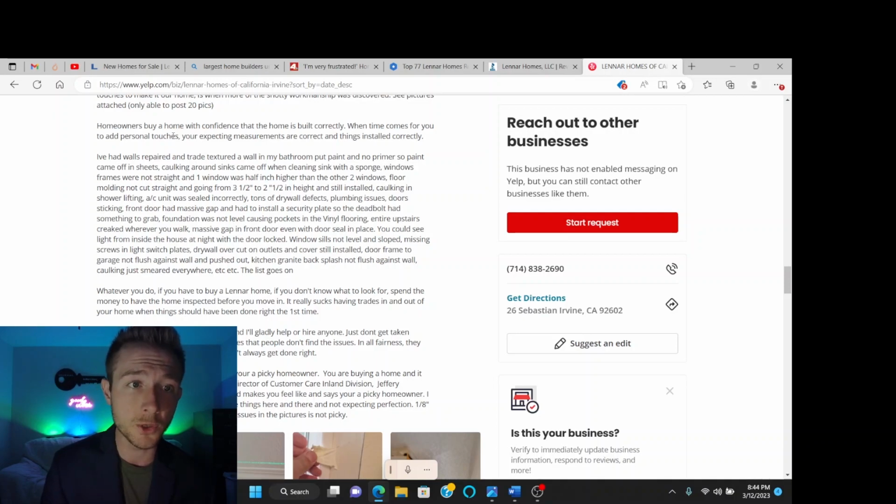Okay. Homeowners buy a home with confidence that it is a home built correctly. When time comes for you to add personal touches, you're expecting measurements are correct and things are installed correctly. I've had walls repaired and textured a wall in my bathroom, but put paint and no primer, so paint came off in sheets. Caulking around sinks came off while cleaning the sink with a sponge. Window frames were not straight, and one window was half an inch higher than the other windows.